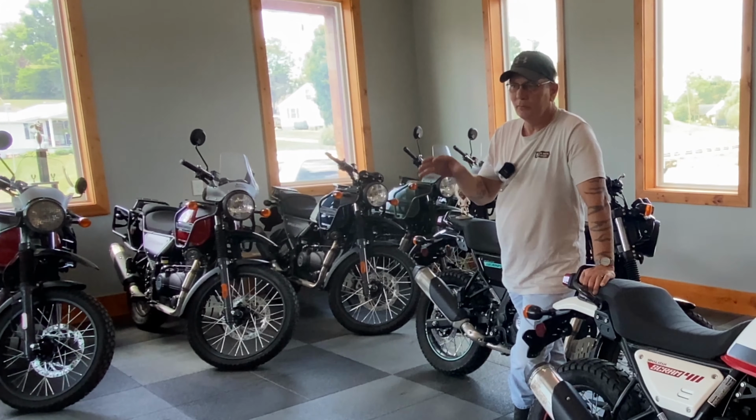And so with things like the Himalayan 450, there's all kinds of things to go wrong with that bike down the road, and somebody is going to end up having a headache compared to something more mechanical and analog like the 411. Just my take on it. I like the 411 much more than the 450.